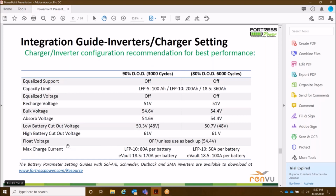Max charge current, 100 amps for the eVault, and at 90%, 170 amps. So with more depth of discharge, you will be able to put out more amps. More information on parameters with the different inverters can be found on our website, like I said, below.